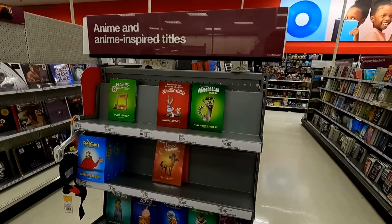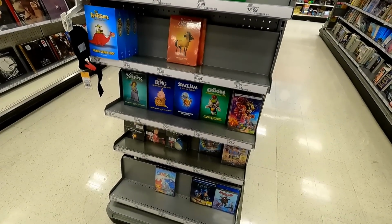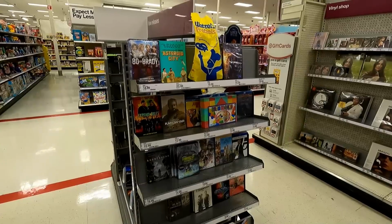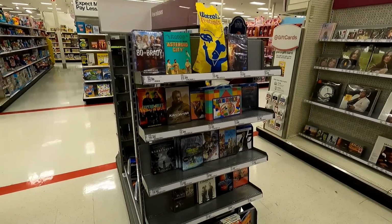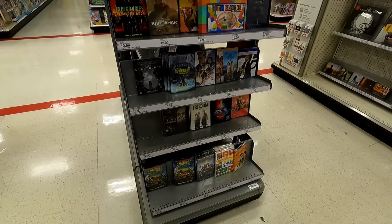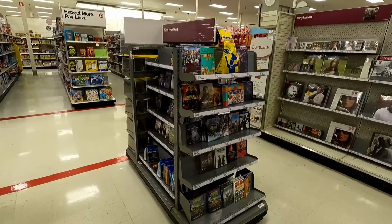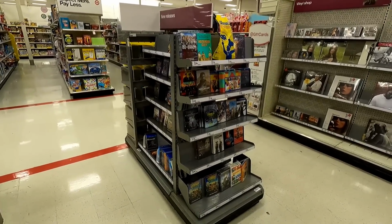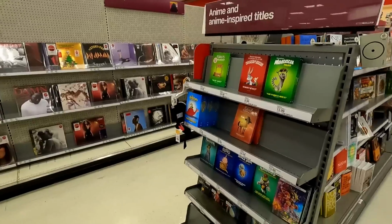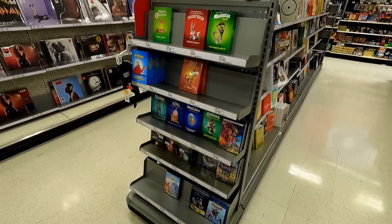And I love this, anime and anime-inspired titles. Look at all that anime, like the Flintstones and Madagascar and Shrek. And somebody dumped their empty Wetzel's Pretzels bag. Maybe that's another indicator that the death of physical media, at least for movies, is very near. I remember when there was two huge aisles of DVDs and Blu-rays at Target, and now this is it, just one little square shelf and then a little end cap here.